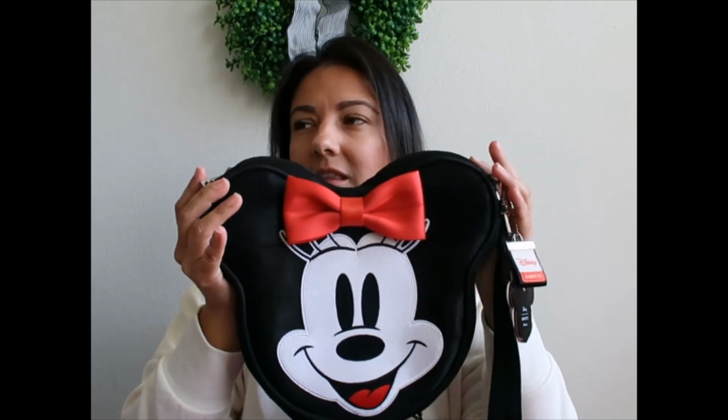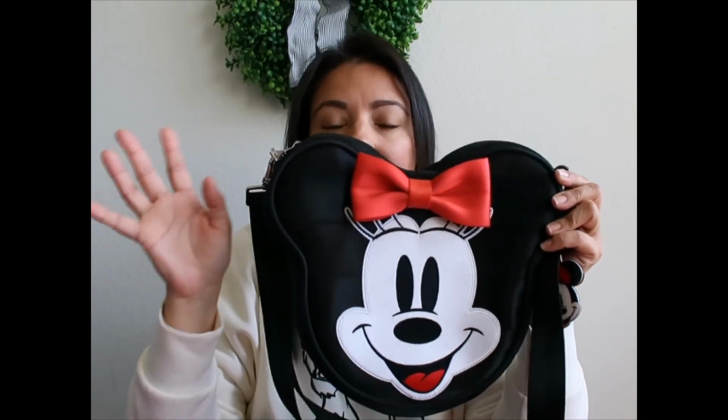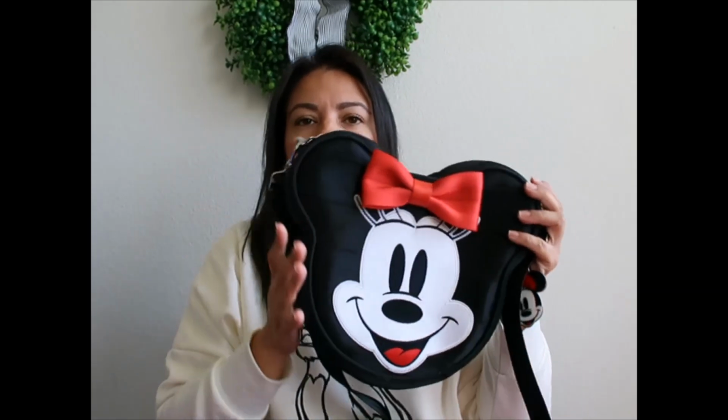So after this one, they have released a few others. I think like a Mickey Sorcerer one, another Minnie Mouse with like a notebook kind of design as the bow or something like that. I don't know, but they have released a few after this one, and I'm sure that they will keep releasing some. Oh, actually they just released like a Mickey Mouse gingerbread cookie one for Christmas. So yeah, they keep releasing a design similar to this from time to time, and I think that they're beautiful.